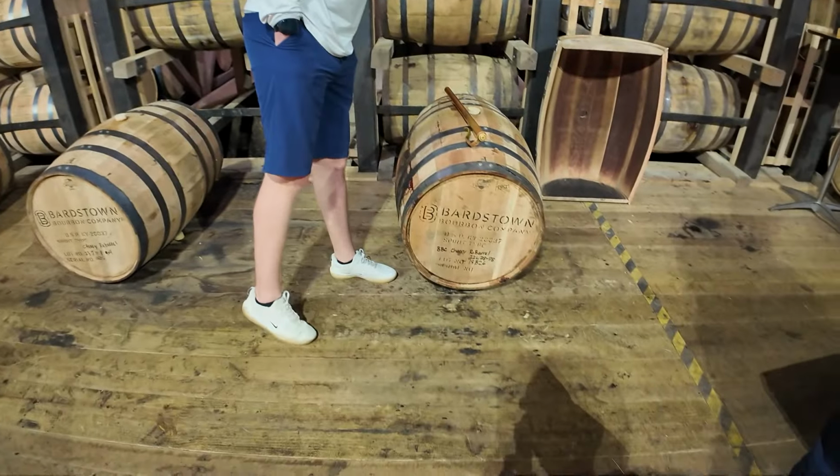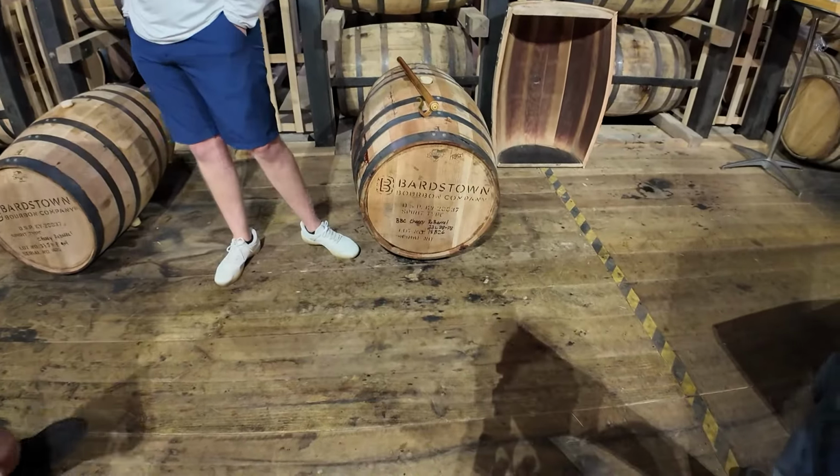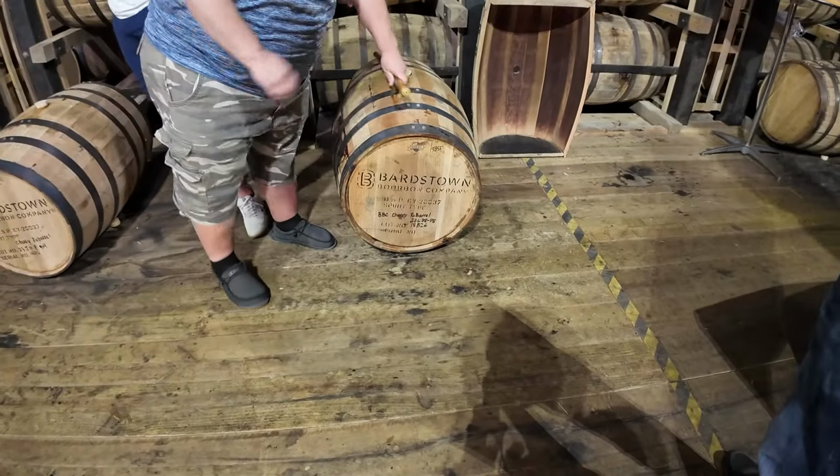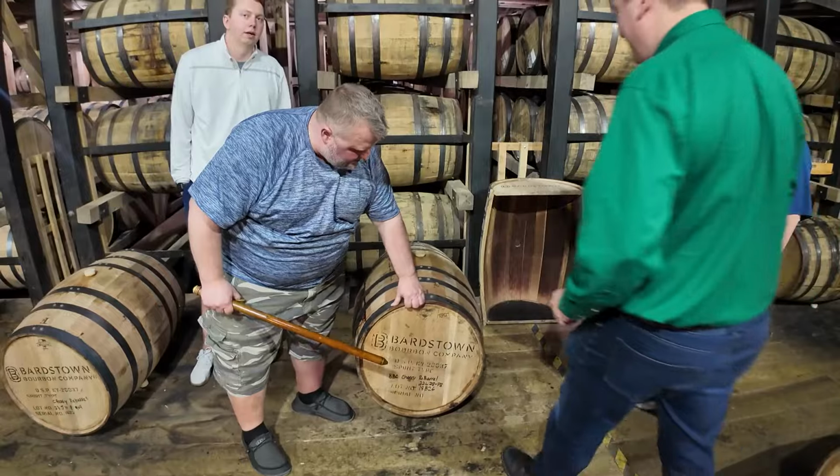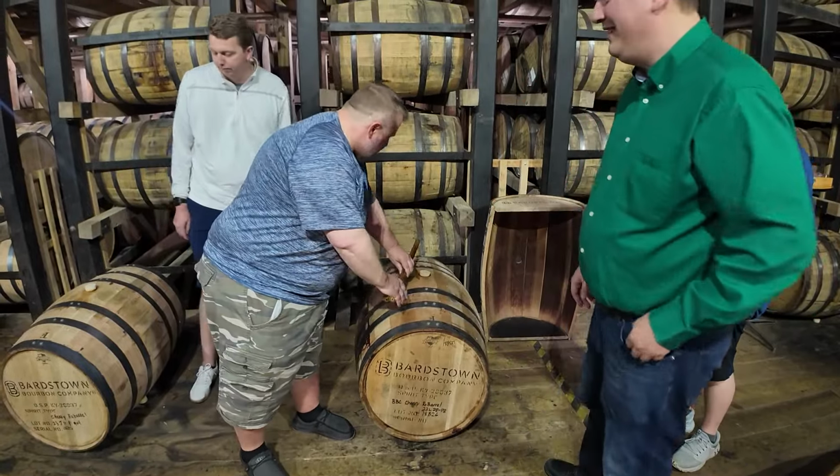But that barrel feels at least half empty. Like, it's more than half. There's like no weight. There's no resistance to it at all. I don't even hear sloshing. I hate to tell you this, but these are probably three and four.